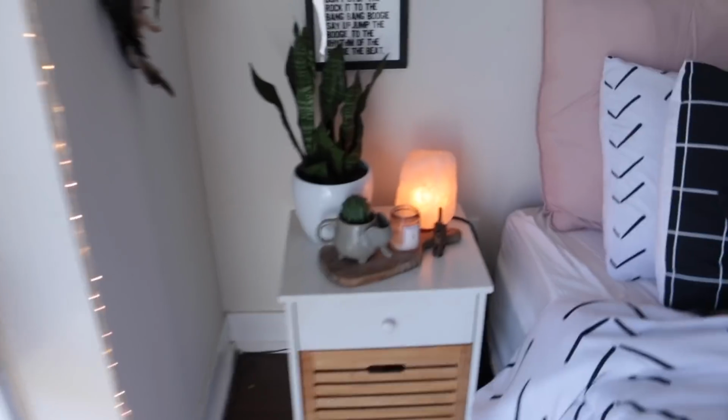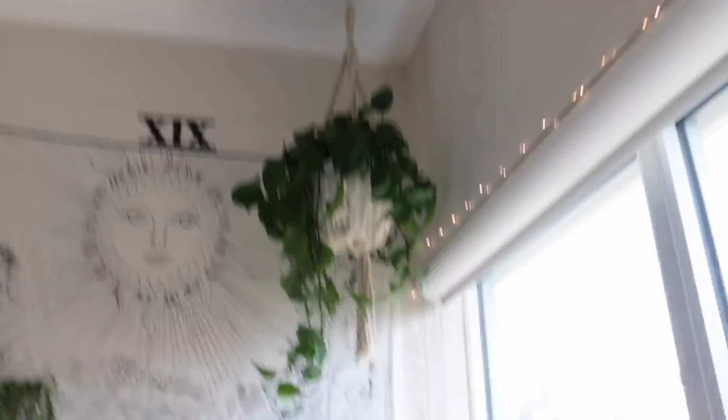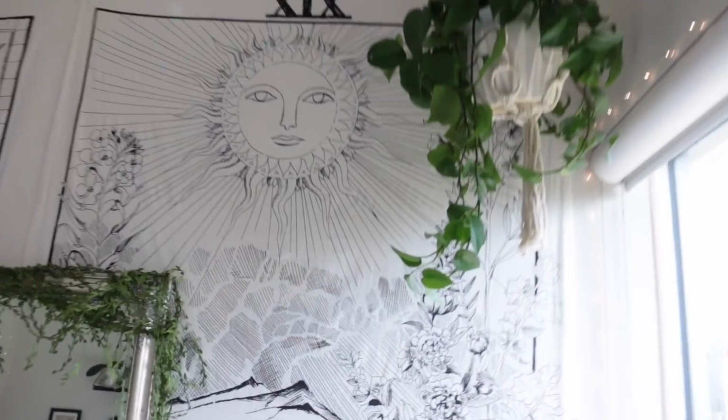some string lights going on. They kind of string all the way into the closet. Over here I just have my nightstand. On top there are some more plants. There's a lot of plants in this apartment. This one here, my 4-leaf clover plant. That's not actually what it is, but that's what I like to think it is. And then up here we have Hale. And Hale has been growing like crazy this summer.